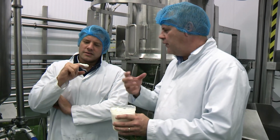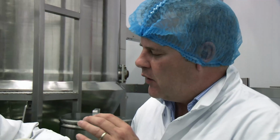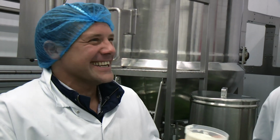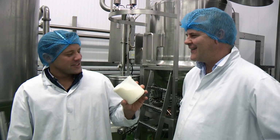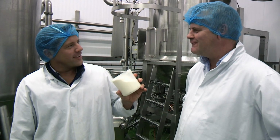As time goes on, the product will improve. It's quite gummy at the moment. Yes, and it will firm up a little bit more. But it looks like mayonnaise. Well, it is mayonnaise. That's lucky, isn't it? We've succeeded. So, do you know anything about this xanthan gum? Where it comes from, how it starts life? No, I wish I did.